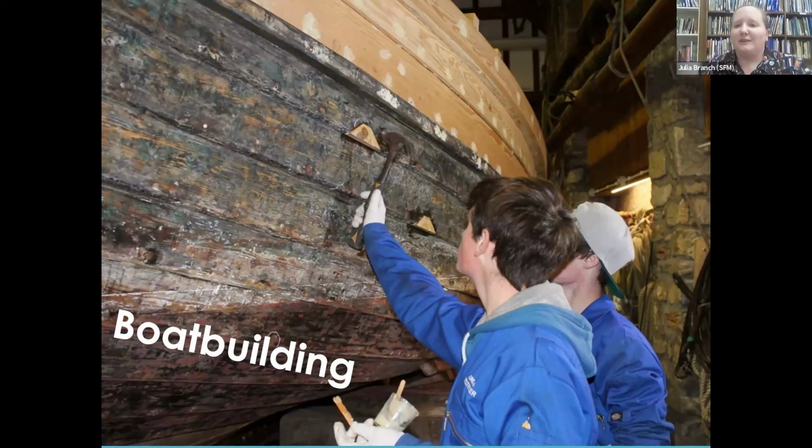It's also a way of keeping these traditional skills alive, many of which are intangible. We don't necessarily have written records of how you made a clinker built boat, or how you made a carvel built boat, or what the techniques involved were. A lot of that was passed down orally. It wasn't written down. And this is our way of keeping that alive, and keeping that going.